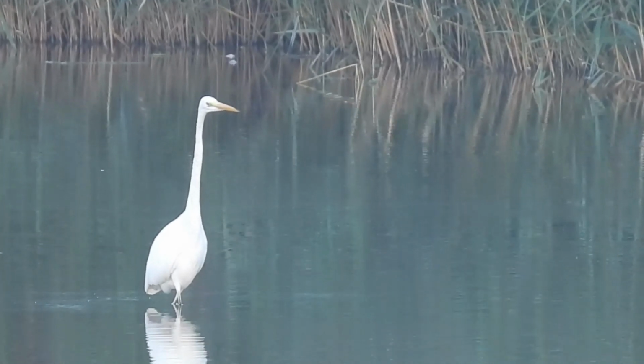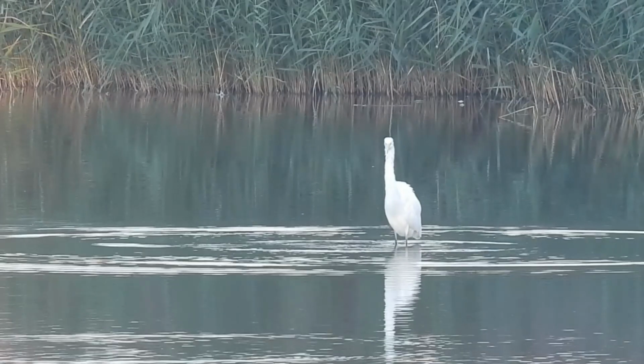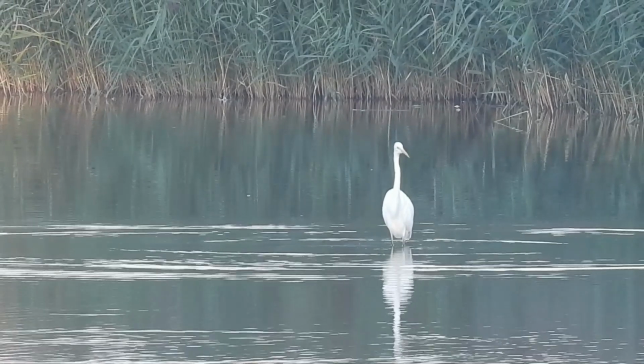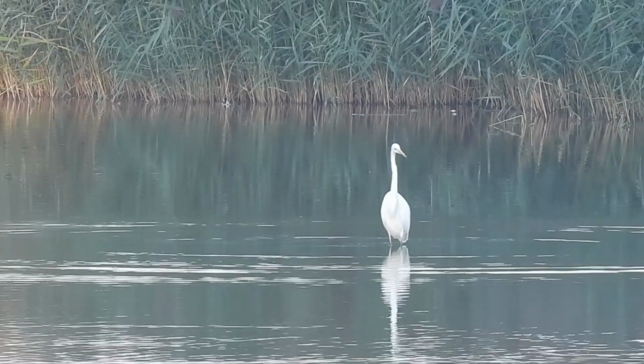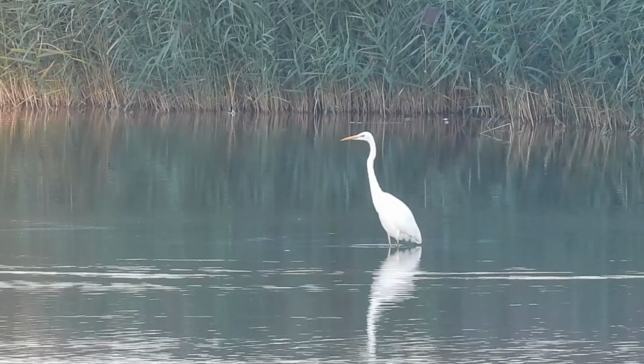Although they may look idle, often just stood completely still with their necks stretched straight, they're almost always on the hunt. They mainly eat fish and other aquatic creatures, which they ambush with surprising speed and accuracy before swallowing them whole.